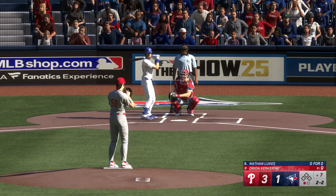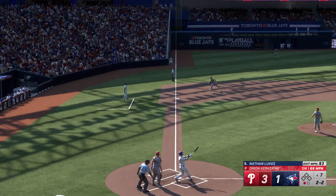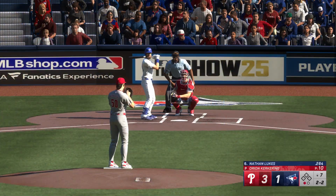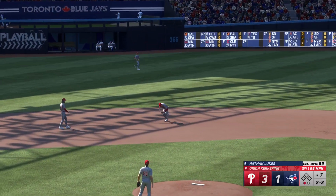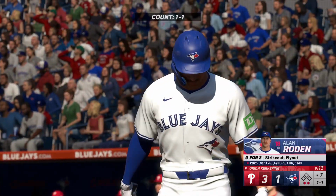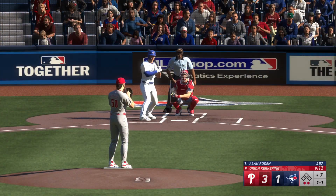That's a little bit low. 2 balls, 2 strikes. Fouls that off to the left, and we'll do it again. 1 out, base is empty. Grounds one to short. Turner on the run, sends it over to first, on the money, nice play. Up next, now it's the DH, Alan Roden.